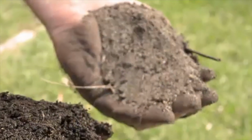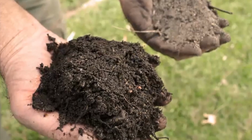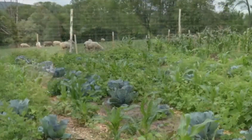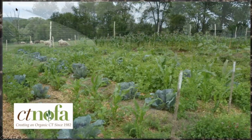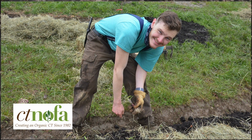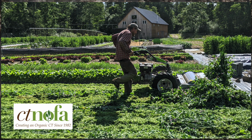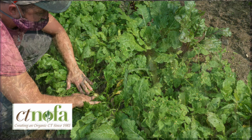The most important work we can do as stewards of the land is to help bring soil back to life. Healthy living soil grows healthy, nutritious food. Here at CT NOFA, it is our goal that with a clearer understanding of the impact our daily decisions have on soil health, we will be better equipped to work towards a more productive relationship with our land.